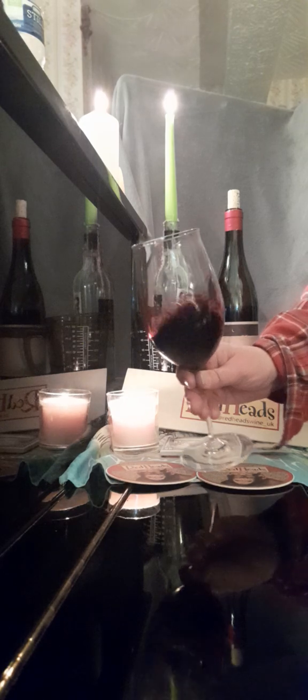Well, it's a fantastic fruity, slightly spicy Australian sort of nose. There's some forest mushrooms. It's pretty good. See, it smells pretty exciting. Now we go.